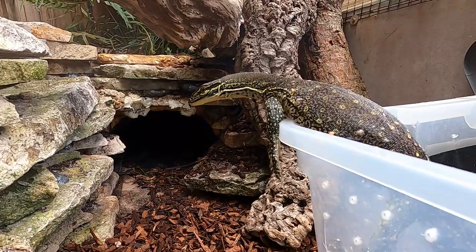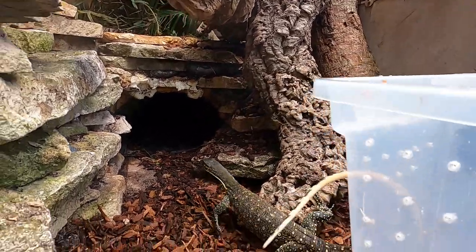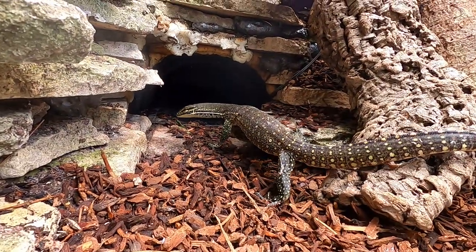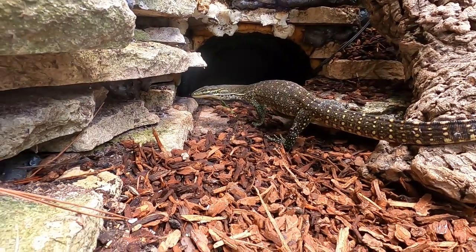There you go. Don't be scared. Now, of course, you're probably going to run right into that little cave. But such cool lizards, man.